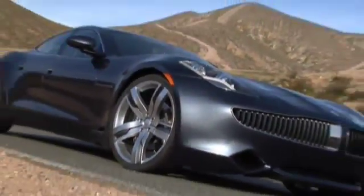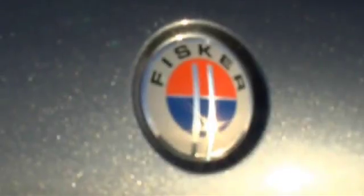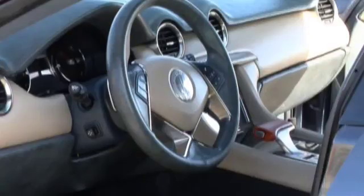The company's come under a lot of scrutiny, I'll put it that way, in that it took government money and started building these cars, the Karma, in Finland, of all places, not in the U.S. They said they were going to take over an old GM plant in Wilmington. But that's for the next product. That's what they say, and we'll get into that in a minute, too.